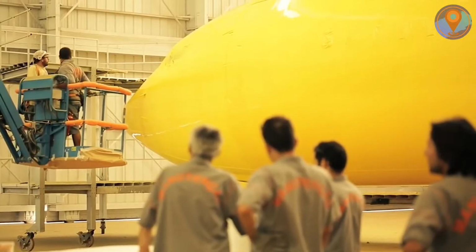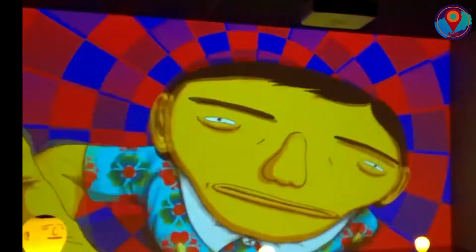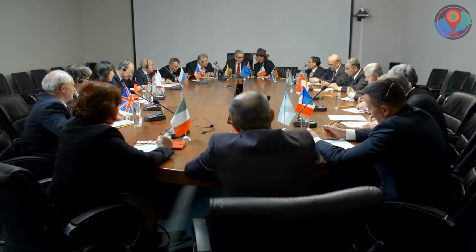But why do they mostly use yellow? It's because this color is easy to spot from a distance when you're out on the street. These yellow characters are actually part of their self-made fantasy world they call Trite. The creative duo are also heavily influenced by Brazilian folklore, hip-hop culture, and political commentary.